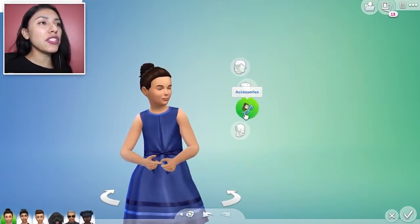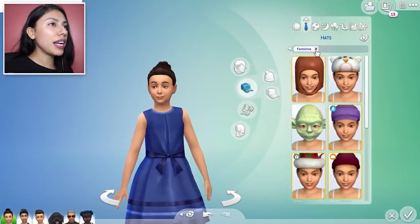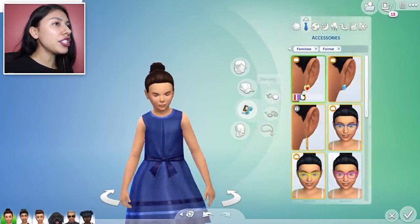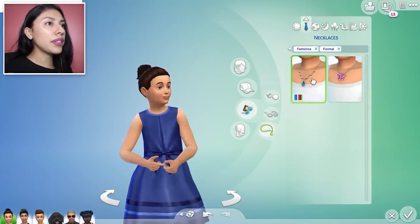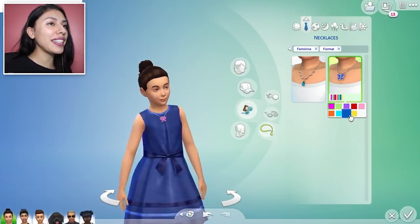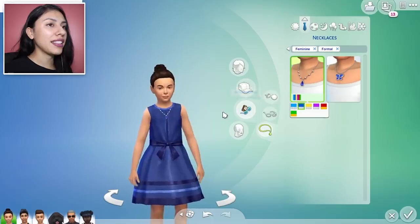And maybe we could just look for some accessories to go along with it. So obviously we're not gonna put a hat because that'd be a little bit much. They definitely should add like flower crowns or something, I don't know. Let's go with a necklace. Aww, we should definitely go with a necklace.